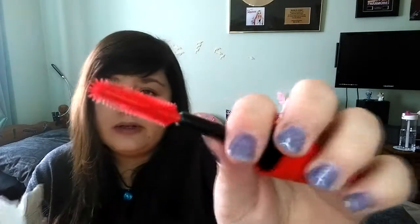So the mascara's there, and then you've got the brush there. So yeah, I'll be testing this out today to see if it's any good. It does look like a very lovely brush. I mean, get it out now. It is very nice. So it does look quite good.